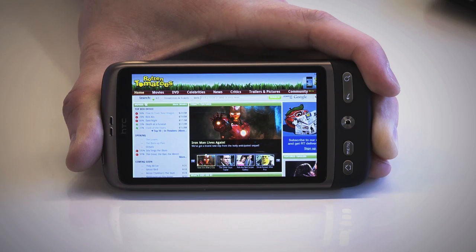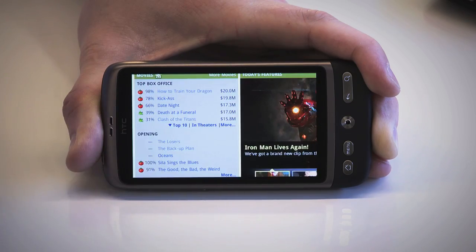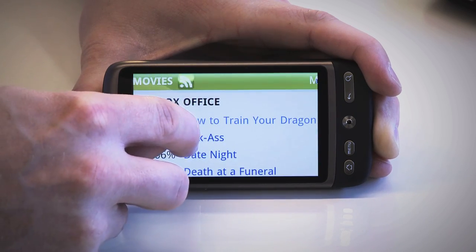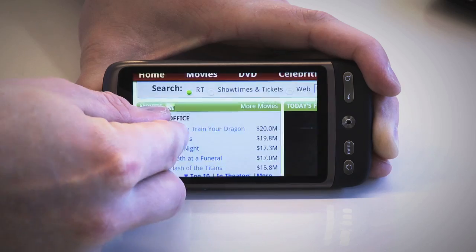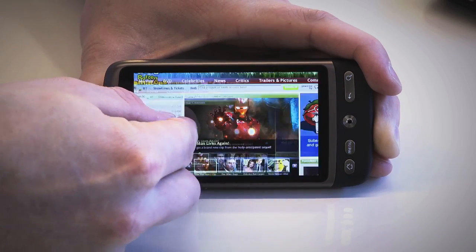The high-res AMOLED screen on the device is excellent for reading the smallest of fonts, and when needed you can double tap to zoom in. You can now also use pinch to zoom, which works nice and fast and scales the text on the page accordingly. And as you can see, pinching in and out is a very fluid experience.